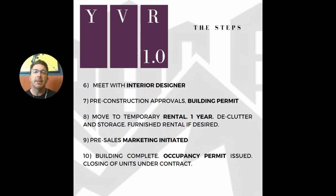Now, once this is started, and just because the home isn't built doesn't mean that we aren't started selling already. And from there, we'll start with the pre-sales and marketing. And so at this point, we're going to be advertising to create a database of potential buyers that when it's completed, we can showcase that we're able to make those transactions happen as soon as possible.